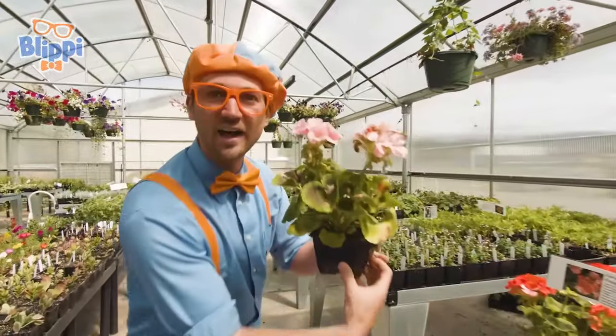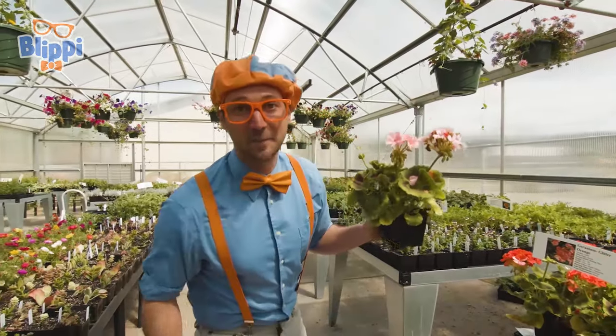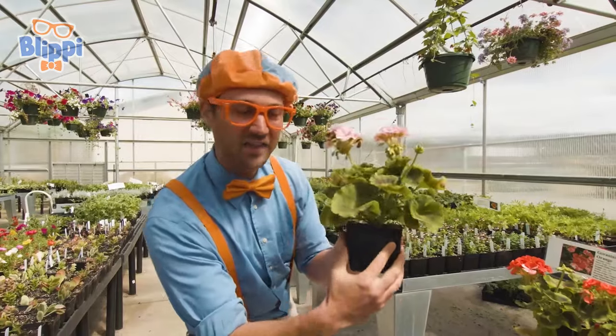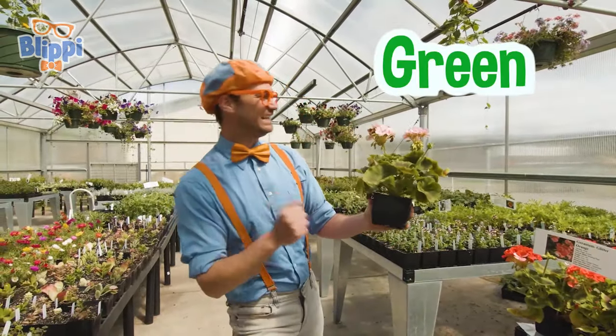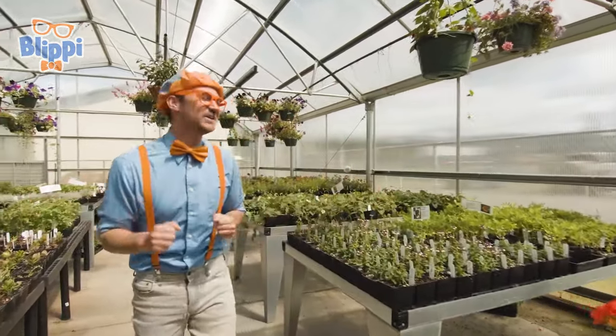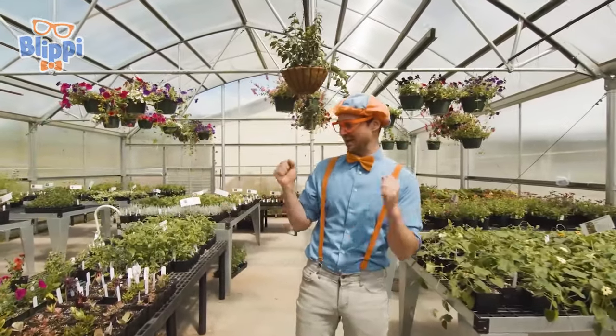What color is this flower? Yeah, it's the color pink. Ooh, and all these leaves? What color are they? Yeah, the color green! Wow, flowers are so cool. You can put them on your tabletop and they look so pretty.